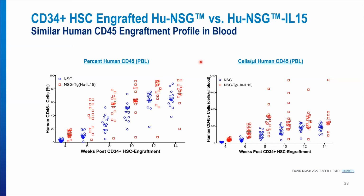Now let's shift over to the NSG IL-15 mouse. On this graph at the left side of your screen, we're just looking at percent human CD45 in the peripheral blood of the human cells over time. And we're also looking over here on this side at the cells per microliter. So we can see that the cells per microliter also increase on both models in the total human population over time.